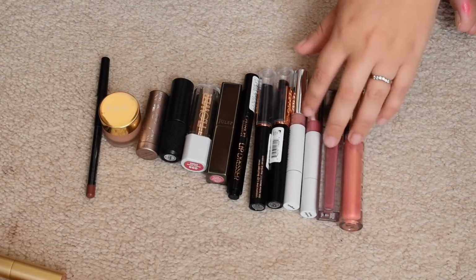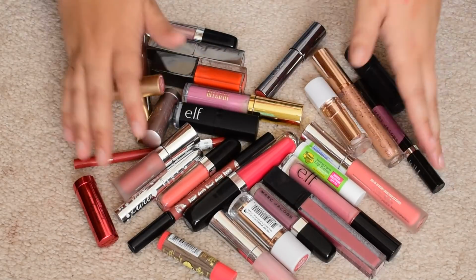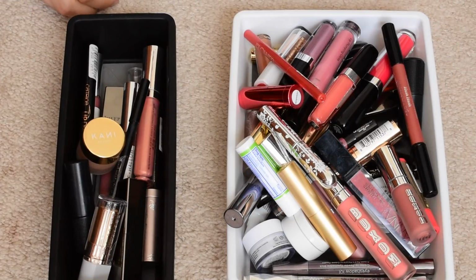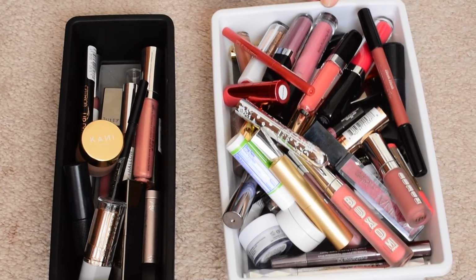I have four lip glosses, all relatively different shades. So I actually have 30 here, so I'm only keeping a third of what I originally had. That is crazy. So side by side, it looks bonkers. This is what I'm keeping. This is everything I'm getting rid of for lips.